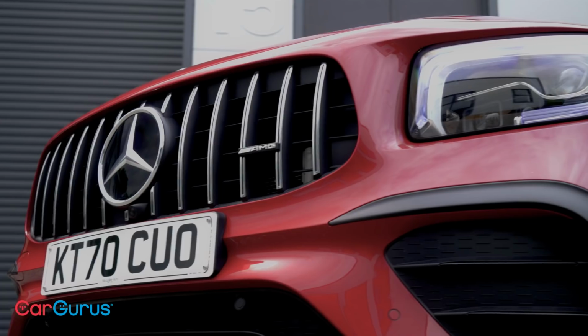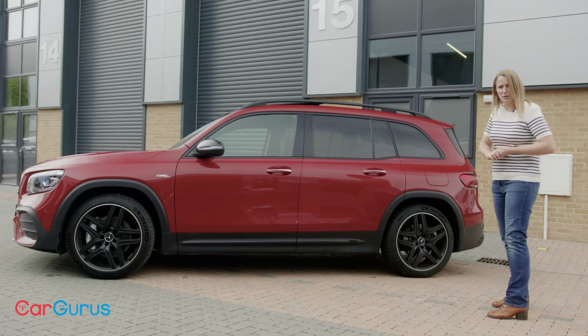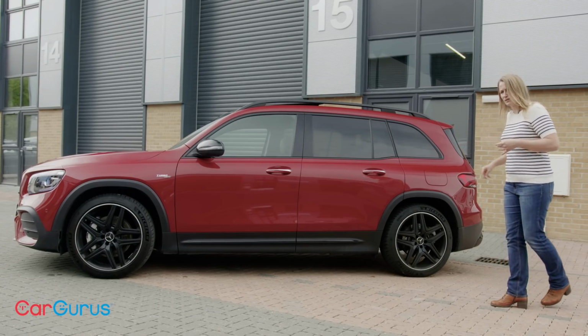You get the big wheels, you get that bespoke grille for the AMG, and I really like that sort of boxy shape that the GLB has anyway. It looks proper old school SUV.